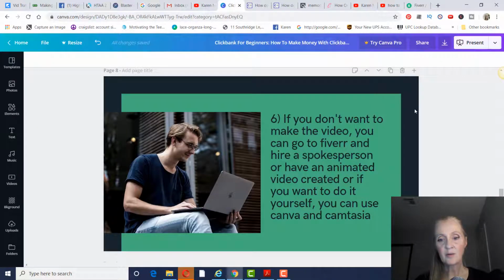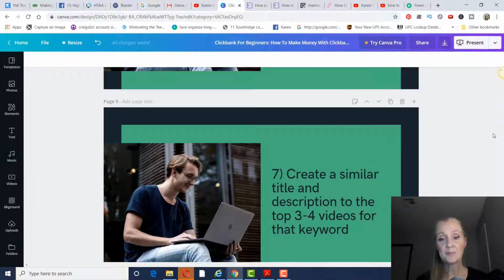You can do that, or if you want to create the video yourself and you're just afraid to show your face on camera, you can do what I do, which is like a PowerPoint. I use Canva, and then you can use Camtasia, where you don't even have to show your face. You can turn the camera off, but you just do a screen capture, and then you'll create the video.